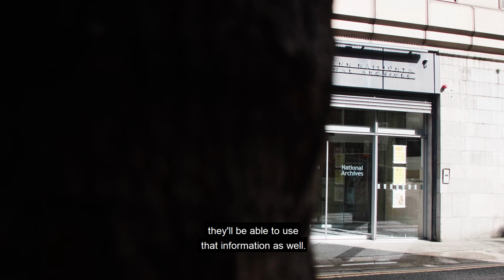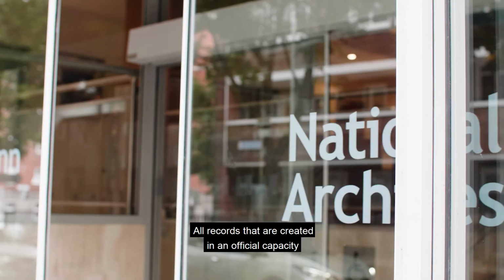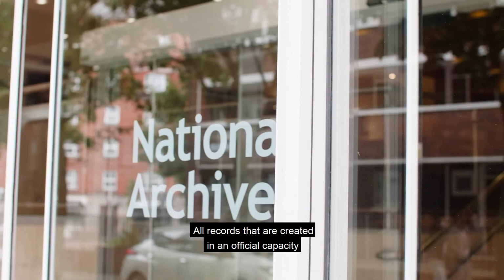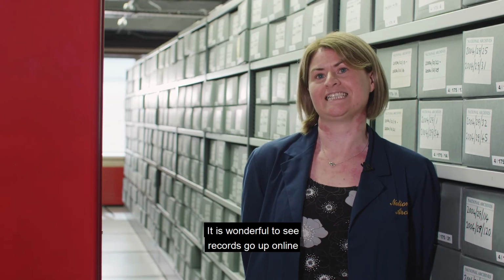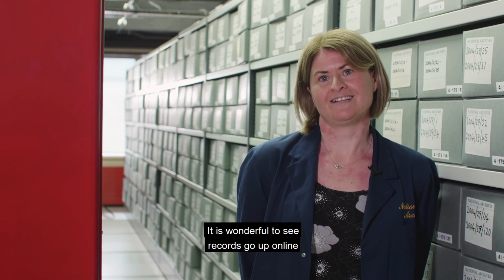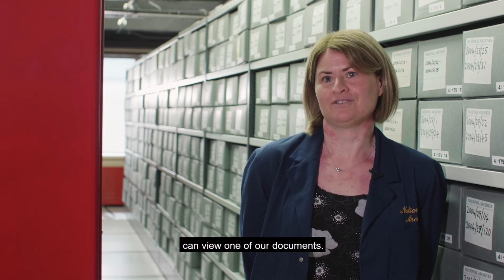The National Archives is the record keeper of government, of the state. All records that are created in an official capacity by civil and public servants, they come to the National Archives. It is wonderful to see records go up online and that people anywhere in the world at any time of the day can view one of our documents.